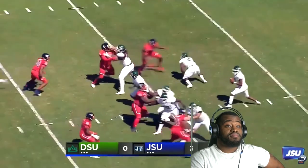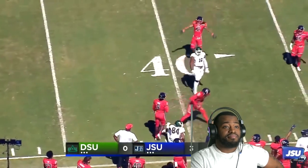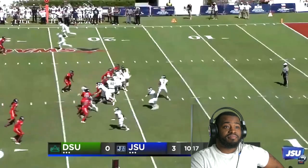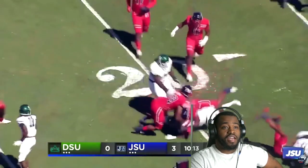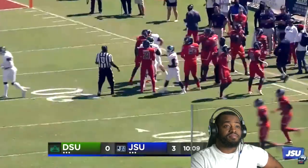Waiting on the snap. It's a low snap. Throws underneath, and it is incomplete. Almost a nice catch by the big tight end for Delta State. But third down and long. And they saw it. They sniffed it out. Look at that. He is brought down immediately. He loses 2 more yards.